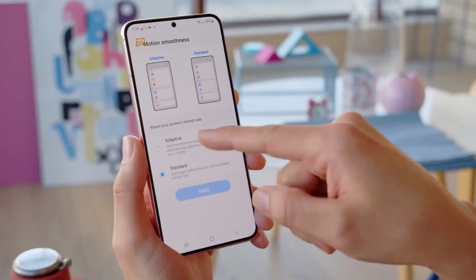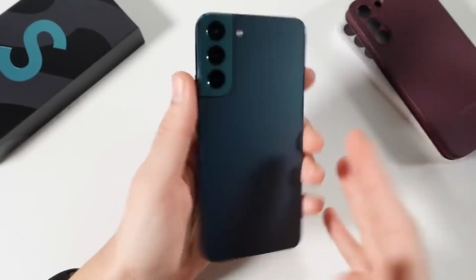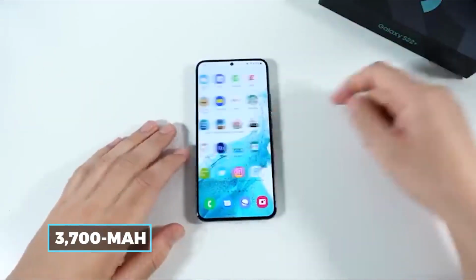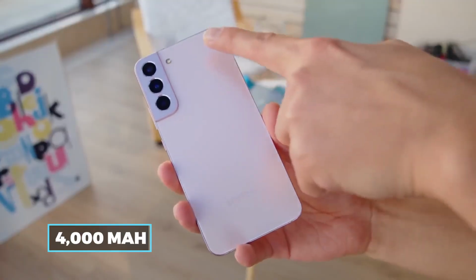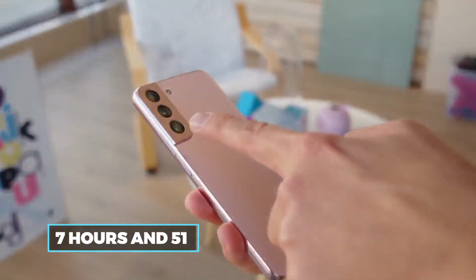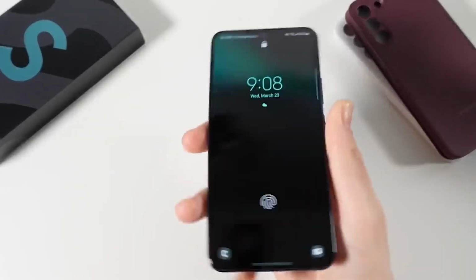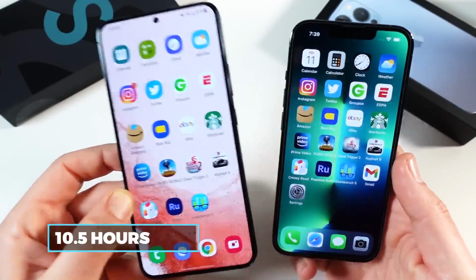For the Samsung Galaxy S22 Plus, there is a smaller battery. The battery is a 3700 mAh power pack, instead of the 4,000 mAh from the S21. Perhaps the Galaxy S22 having 7 hours and 51 minutes of battery life might be a downturn for the smartphone. In contrast, the iPhone 13 holds out for 10.5 hours.